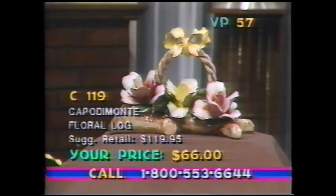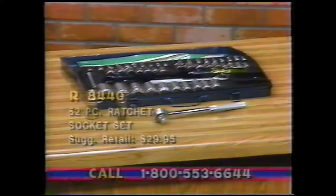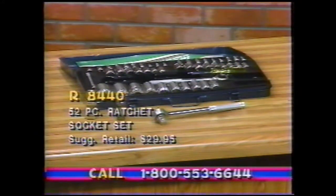Well, we're ready to go to our next item. I hope that you are too. It's going to be a 52-piece ratchet socket set. And naturally, Molly Millimeter Martin is going to come in here and tell you how to use this.